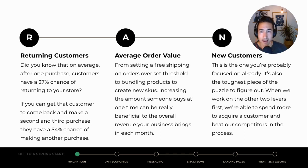Average order value, also known as AOV, is all about the amount that somebody spends each time they buy with you. This can look like setting a free shipping threshold so that they have to spend at least 50, if maybe the normal average order value is 40, as well as making bundles. There's so many ways to increase that, but it's the amount of money that somebody spends in each order with your store.